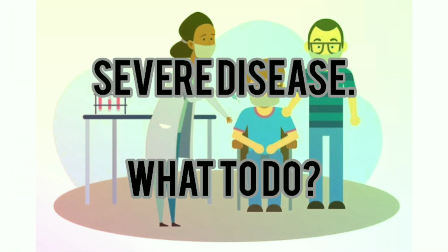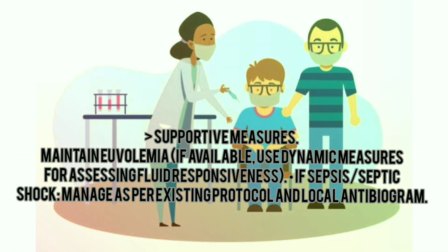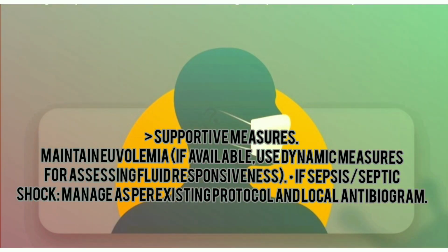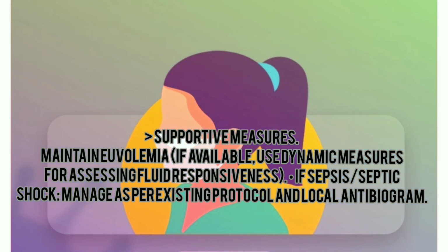Severe disease. What to do? Supportive measures: maintain euvolemia, if available. Use dynamic measures for assessing fluid responsiveness. If sepsis or septic shock, manage as per existing protocol and local antibiogram.